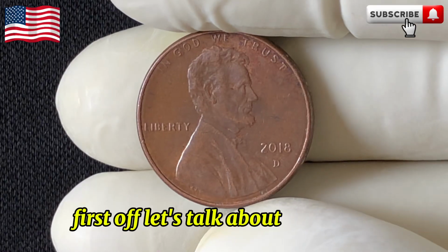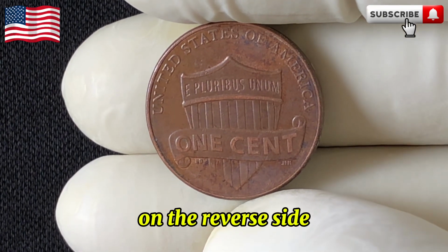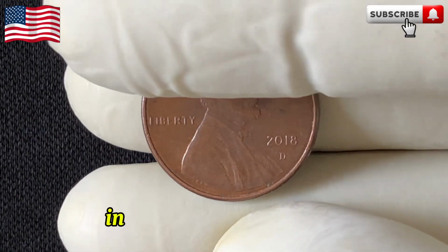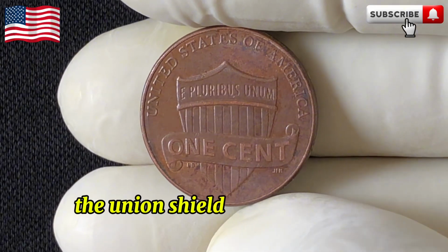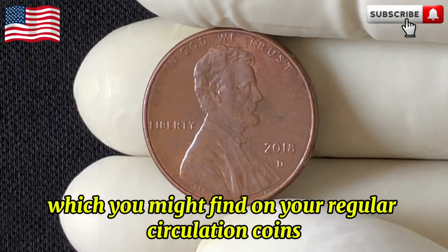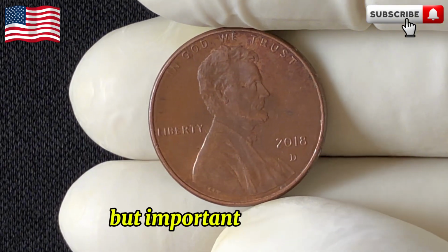First off, let's talk about the basics. The 2018 penny is part of the Lincoln Cent series, featuring the iconic Lincoln Memorial on the reverse side and President Abraham Lincoln on the obverse. It's a familiar sight, right? But here's where it gets interesting. In 2018, there were actually two different designs of the reverse side, the Union Shield and the Lincoln Memorial design. The Union Shield design, which you might find on your regular circulation coins, was introduced in 2010. However, for the 2018 issue, it also includes some subtle but important variations.